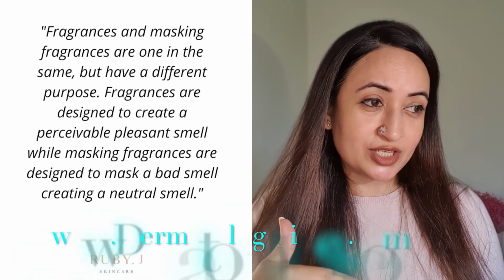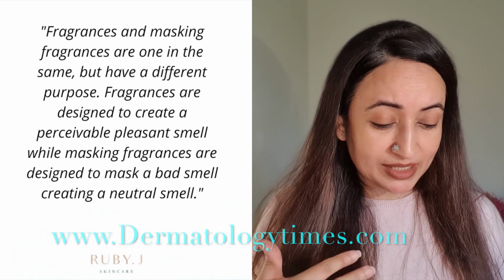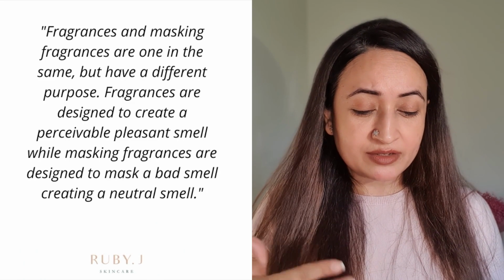And as you can see on the screen, this is a quote from Dermatology.com where they say that fragrances and masking fragrances are all the same, but have a different purpose. The fragrances are in your products to give you a pleasant smell. The masking fragrance is in your product to control the odor or the bad smell.